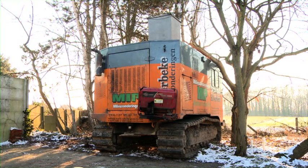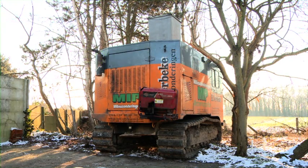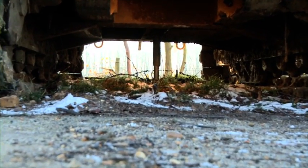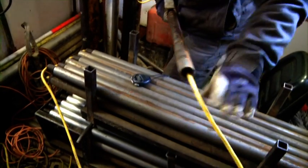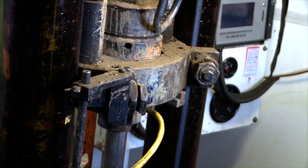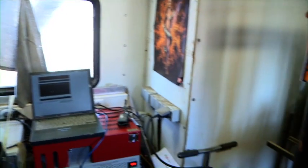The MIP, or Membrane Interface Probe, is a screening tool that is already widely used in soil investigation. It allows for fast, on-site, real-time detection of pollution with volatile or semi-volatile contaminants. It does not allow us to differentiate between individual contaminants. At the pilot site in Herk-De-Stad, this is not a problem, because we know the type of pollution we're looking for.